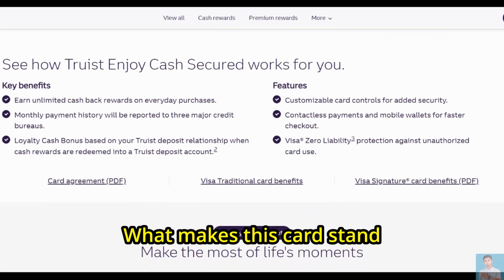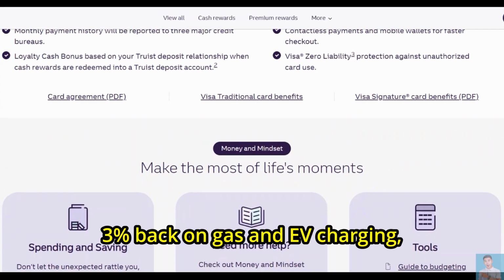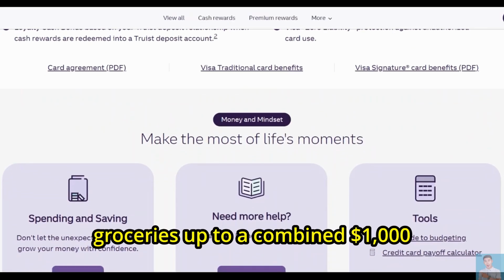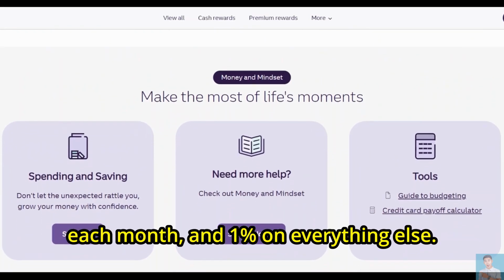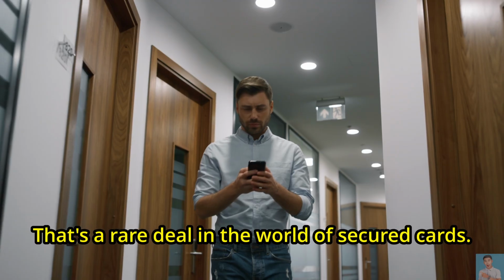What makes this card stand out is its cash back program. 3% back on gas and EV charging, 2% back on utilities and groceries up to a combined $1,000 each month, and 1% on everything else. That's a rare deal in the world of secured cards.